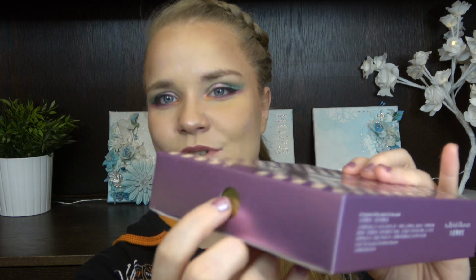So let's start off with the set. One of the boxes came with a whole bunch of Alice in Wonderland things, which I really find to be cute. And you can just push here for this box to come out, and we have 4 lip products.